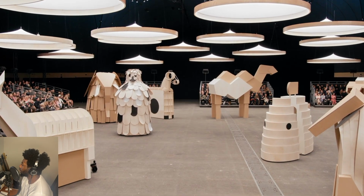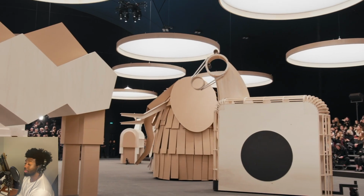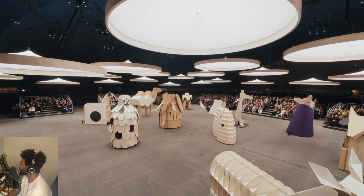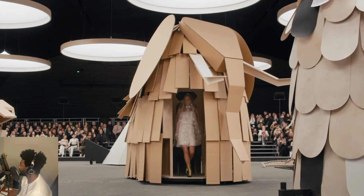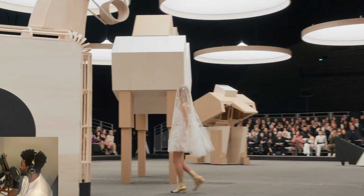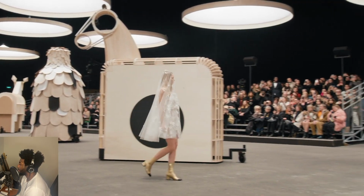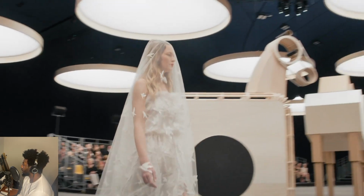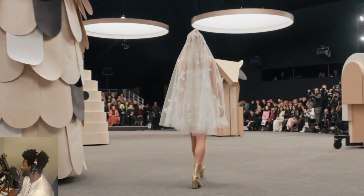Oh, here's the big one. I wonder how long these props took to make. Probably just as long as the collection. Oh, here's the wedding gown. Short, one of the simpler ones. Got the veil and the train all the same length.